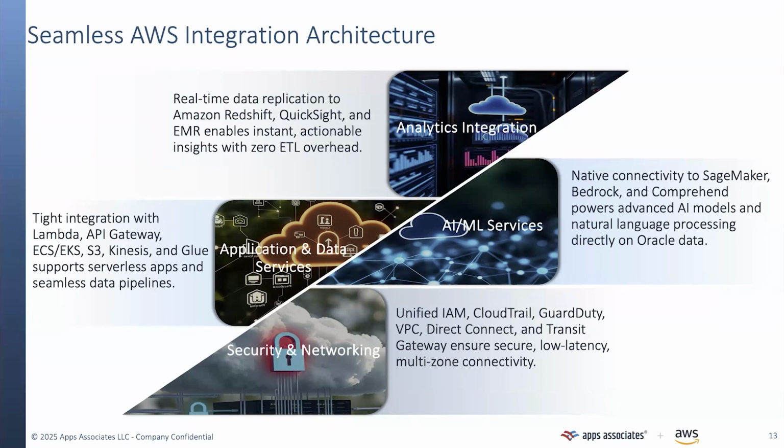With that said, I would like to hand over the floor back to Mihir. Mihir, please take us forward. Thank you, Amit, for that detailed explanation on the architecture and the options.